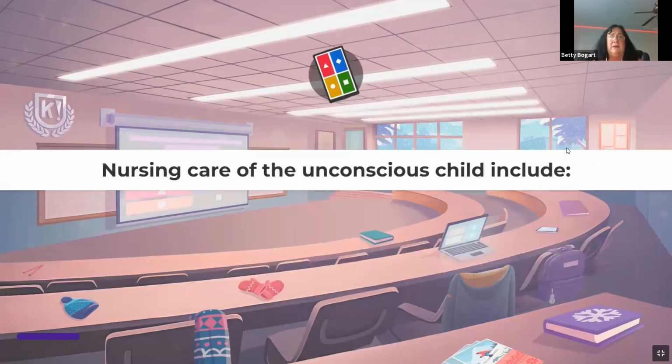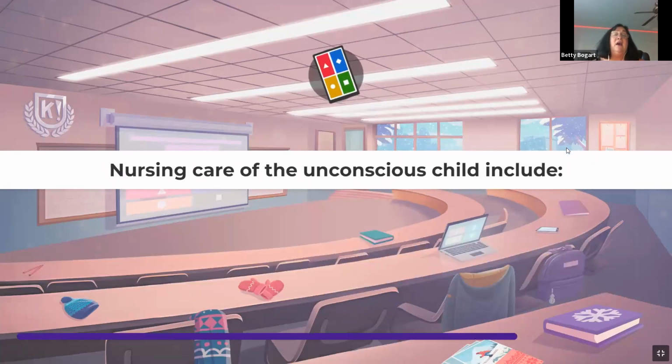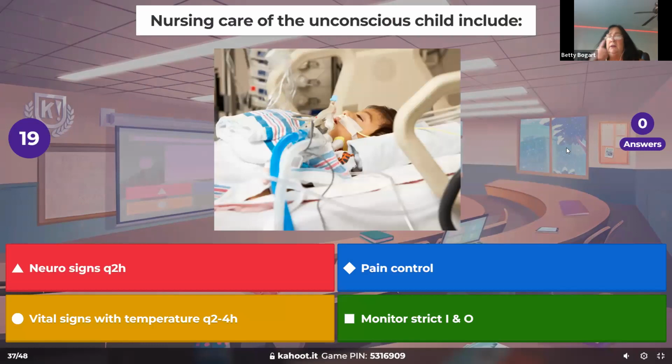A multi-select. Nursing care of the unconscious child should include. You know, many times you get kids, maybe it's a head injury. Many times we're going to intubate them, paralyze, sedate them. They're going to be on bed rest a long time. And we need to take care of them because they can't do for themselves.